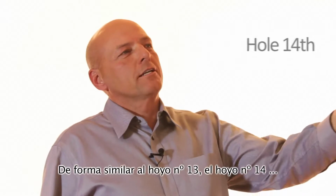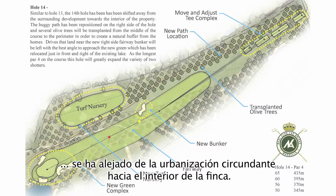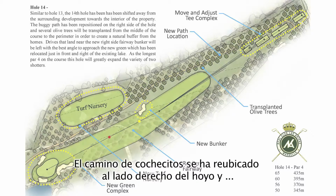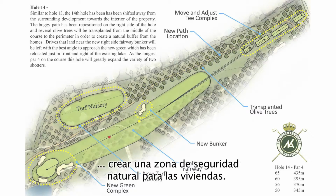Similar to hole 13, the 14th hole has been shifted away from the surrounding development towards the interior of the property. The buggy path has been repositioned on the right side of the hole, and several olive trees will be transplanted from the middle of the course to the perimeter in order to create a natural buffer from the homes.